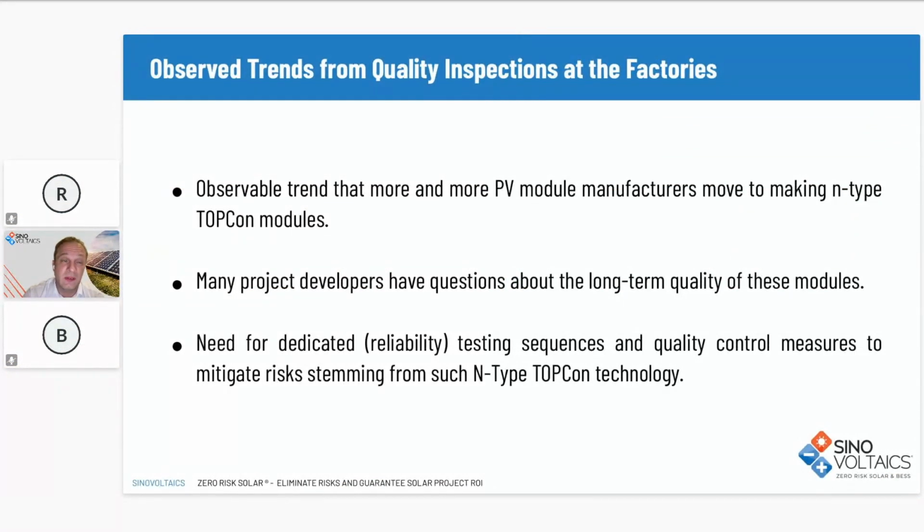So with the increasing volumes of N-type TOPCon modules taken up by project developers, we also have, of course, more and more related quality data that we can share today, and also the trends that our team observed doing the quality assurance work at the factories.